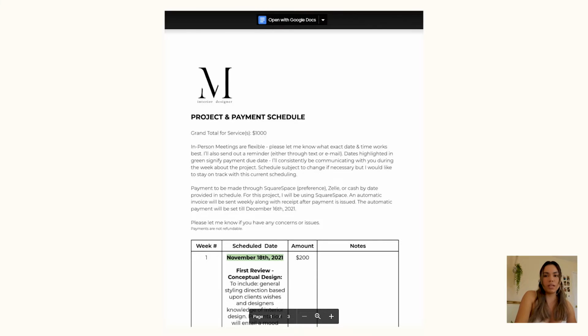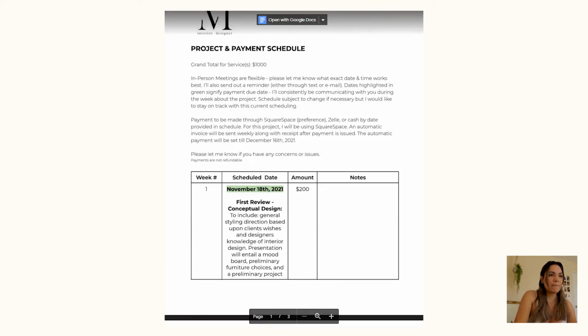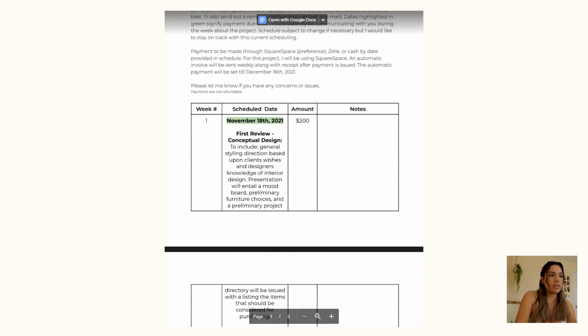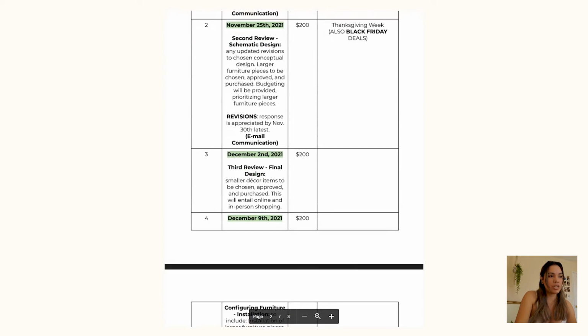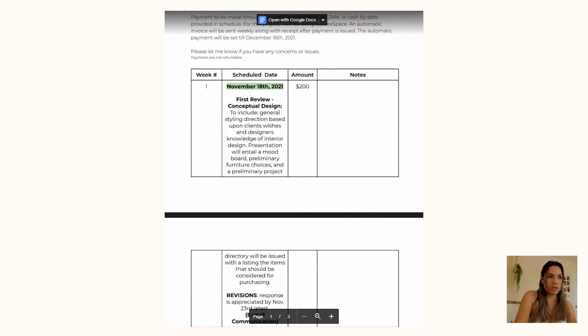So this is my payment and project schedule pretty much. Again, I mentioned how much I was charging, kind of a summary of how I would take those payments and how I work with meetings and all that. Because this is a schedule, you can look through this. But again, very quick project. I literally had about five weeks, although even getting this organized took like a week. So it was initially like a month of doing all of this.